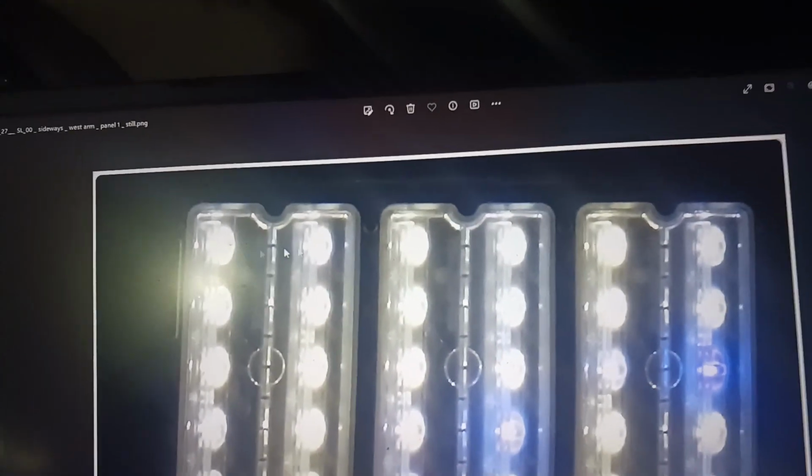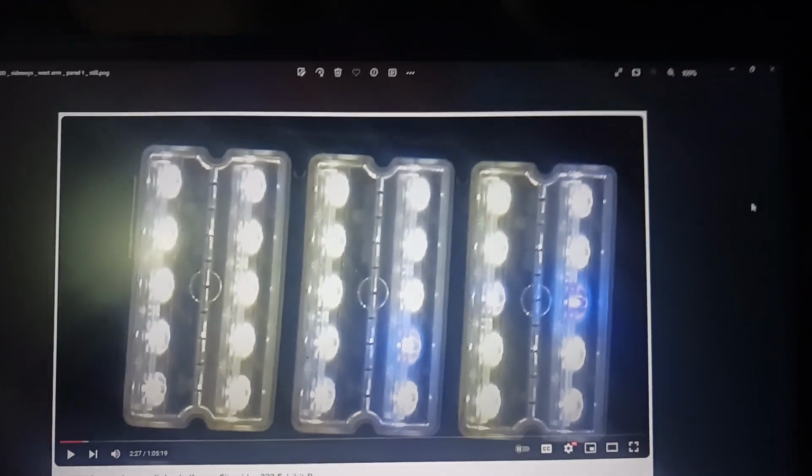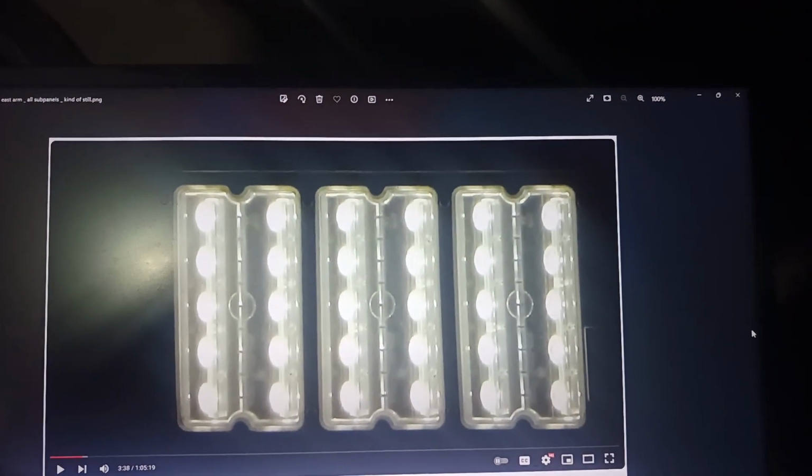So right here, you can see that they're at certain points, right? Let's see if this is one of the ones when I streak it. Oh man.